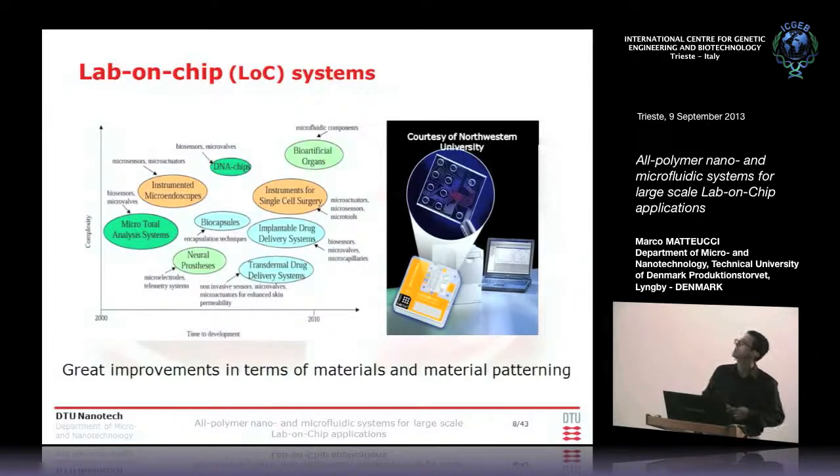One of these is the patch that you see in the picture. This has been brought through the years, although there are not many things available on the market. It has brought great improvements in terms of materials and material patterning, which is still fundamental for the past and also the future applications.